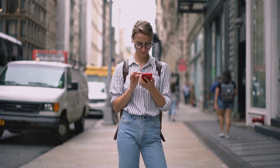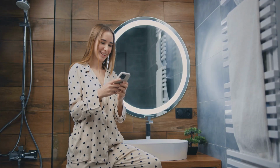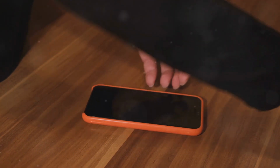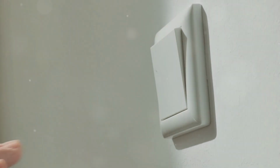Chapter 4. All right, y'all, let's talk about our constant companions, our cell phones. These little rectangles have become extensions of ourselves. We take them everywhere, to the grocery store, to the bathroom, don't even try to deny it, and even to bed with us. But here's the kicker, those screens we're constantly swiping and tapping are like petri dishes for bacteria. Think about it. We touch our phones after touching doorknobs, shopping carts, and who knows what else. All those germs hitch a ride on our fingertips and end up on our phones, just waiting for the perfect opportunity to jump back onto our hands and faces.